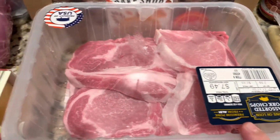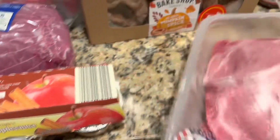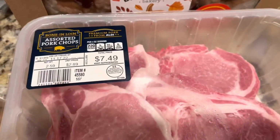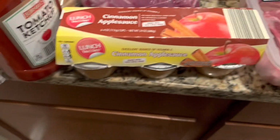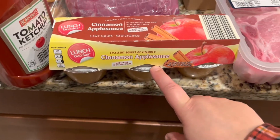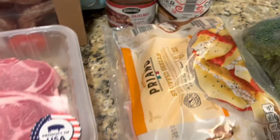I got some more pork chops. This was $7.49. You can see the poundage there. Those are good. Cinnamon applesauce for baby Joel. He likes it a lot.